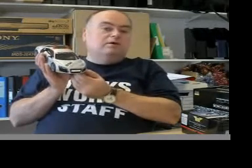But if you're into 1/18th, if you're an Audi fan, if you just want a really, really good quality 1/18th model, I'd say you wouldn't go too wrong with this. It's absolutely gorgeous. That's a sneak preview of what we've got coming up for the Christmas issue.